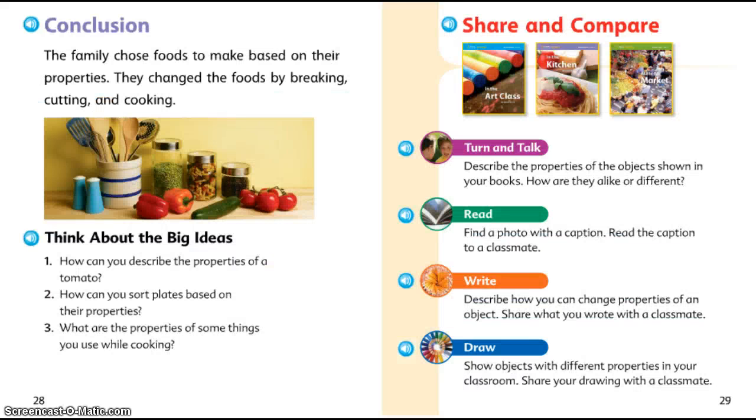Conclusion. The family chose foods to make based on their properties. They changed the foods by breaking, cutting, and cooking. Think about the big ideas. 1. How can you describe the properties of a tomato? 2. How can you sort plates based on their properties? 3. What are the properties of some things you use while cooking?